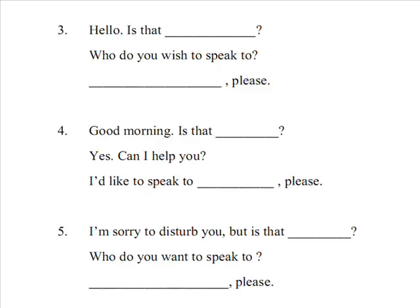Number 3. Hello, is that 784-9253? Who do you wish to speak to? Dr. Robinson, please. Number 4. Good morning. Is that 506-6423? Yes. Can I help you? I'd like to speak to Mr. Eggy, please.